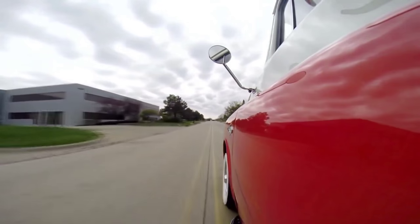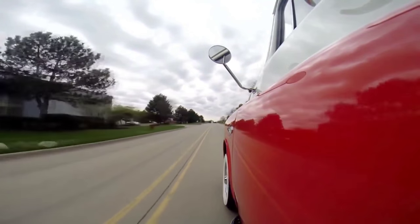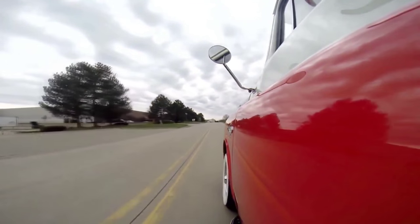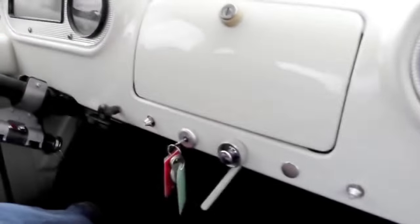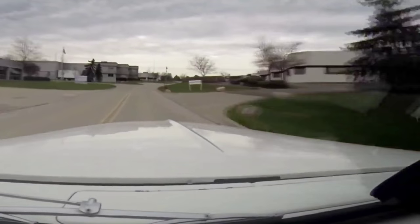Turn's real easy though. Steers real nice, the brakes are working good. Here, we hit the brakes here. No hands on the wheel there either. Working real nice. Real fun truck to drive here. We got a cigarette lighter here. This is the lights. Light switch right here.